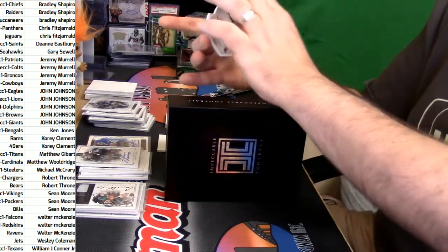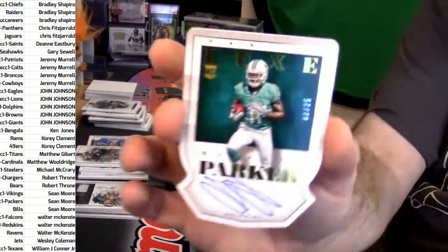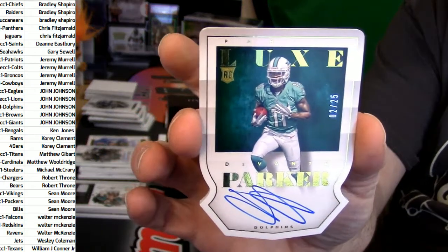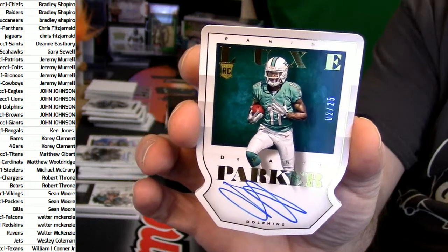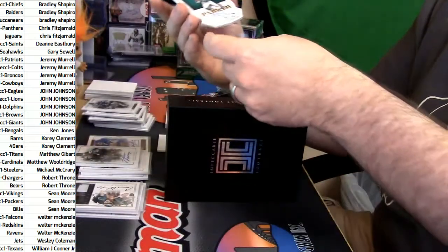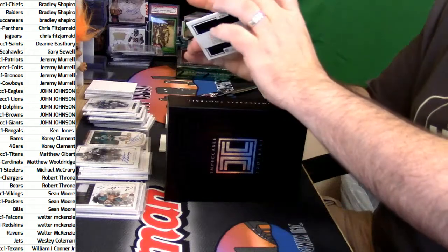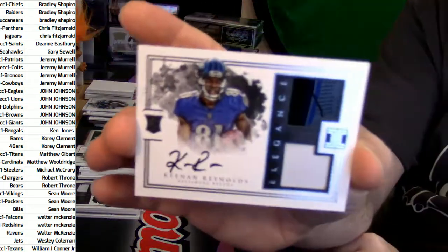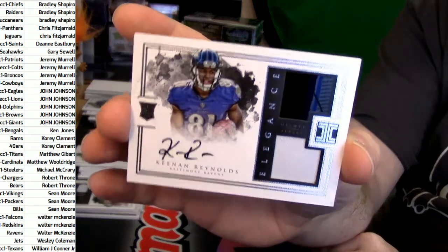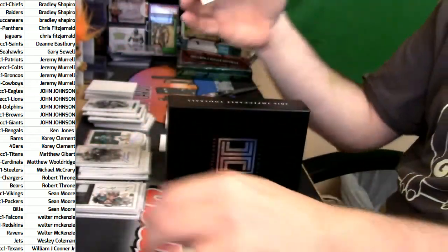All right, 5 out of 25. 2 out of 25 for the Dolphins. It is Devonta Parker Lux die cut. That's actually a pretty decent card. Panthers, thank you. 11 out of 75 for the Baltimore Ravens. Keenan Reynolds.